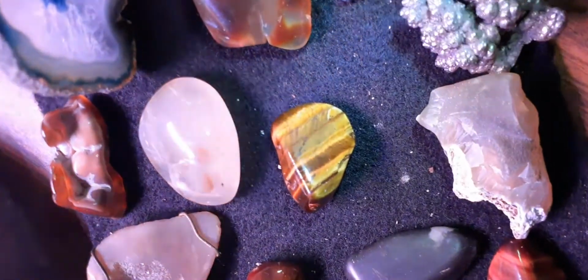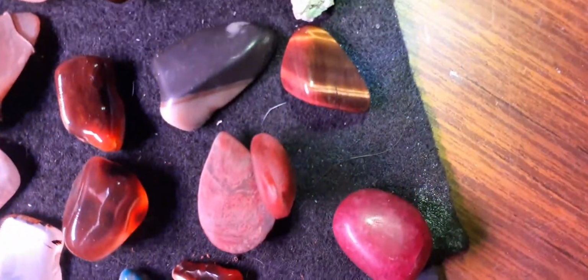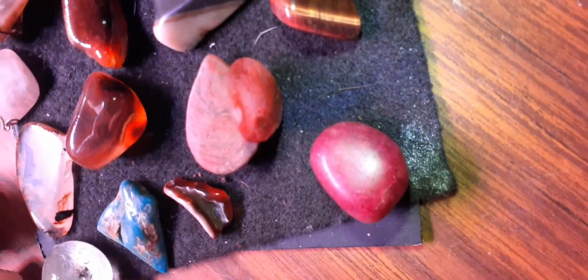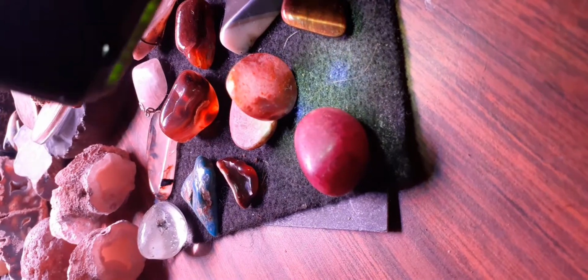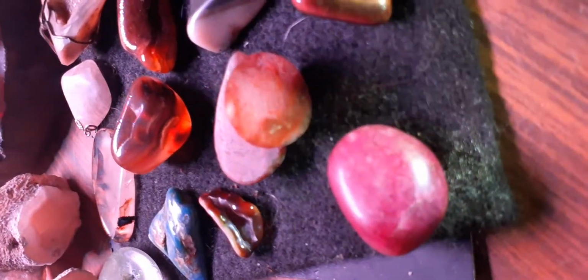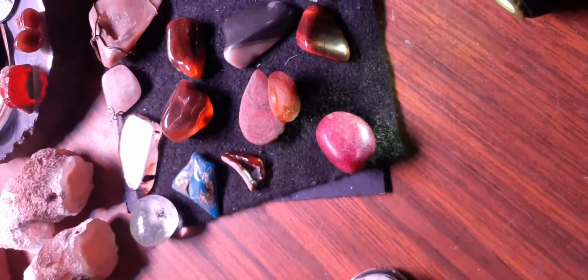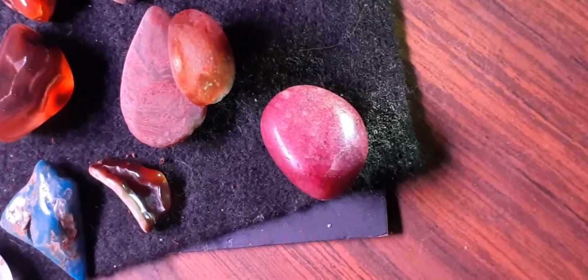There's some gold tiger's eye. And I got some red tiger's eye. I'm not really sure what that one is. I'm hoping it's a ruby. It's pretty red. But it's got that purpley color to it that's kind of like ruby-ish. The color, it's kind of like a ruby right there, I think. Pinkish red that is. Either that or pink sapphire or something.